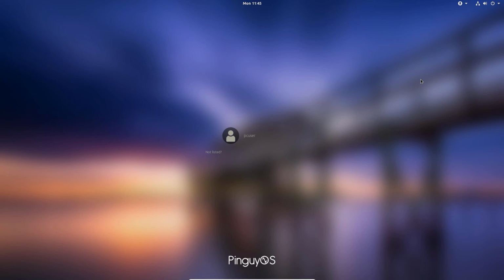Today we're going to take a look at a very interesting and promising Linux distribution based on Ubuntu 18.04 LTS. It is Pinguy OS 18.04.